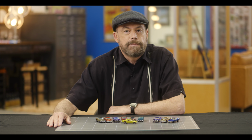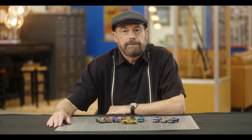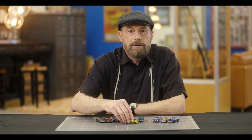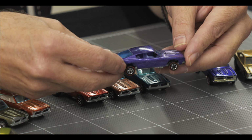Originally, Hot Wheels were to be made with interior colors that matched the body color, but that feature was quickly abandoned due to the complexity of that practice as manufacturing ramped up. On the Hong Kong Barracuda, the purple car was initially released with a light purple interior.